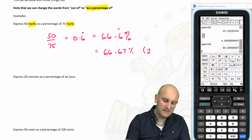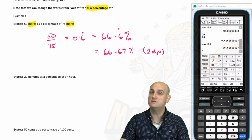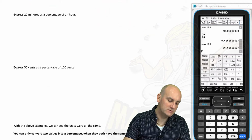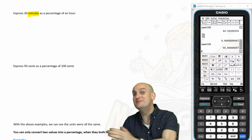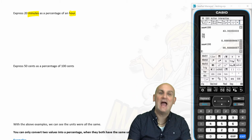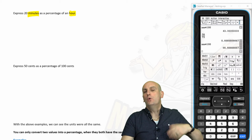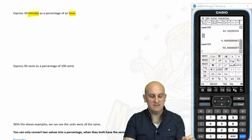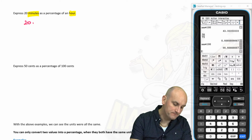Okay? Now, generally speaking, I would suggest always write in brackets 2dp to tell the examiner or your teacher that you've rounded to 2 decimal places. Oh, units, units, units. What do you notice? There's now a trick. 20 minutes as a percentage of, we know how to do that now, an hour. So we've got minutes and hours. So first things first, you always convert to the smallest unit of time or measurement. And so because a minute is smaller than an hour, I'm going to convert everything into minutes. So that's 20 minutes as a percentage of 60 minutes.